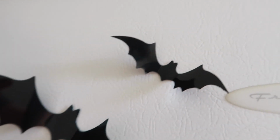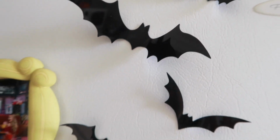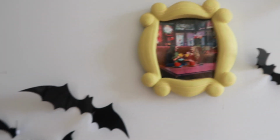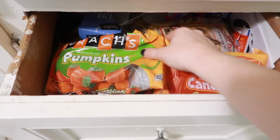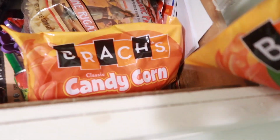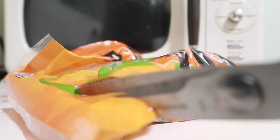But I decorate throughout the year, you know, if I find things, I put things up. But I loved how easy and convenient these were, and I thought this added a cute little extra something to your kitchen, refrigerator, whatever you want to do. Put it on a huge accent wall. That'd be awesome.